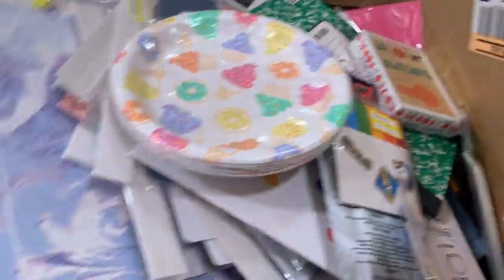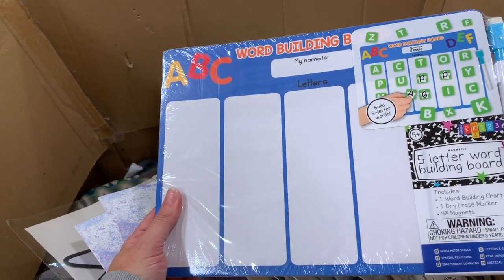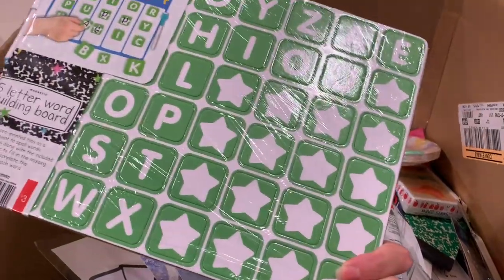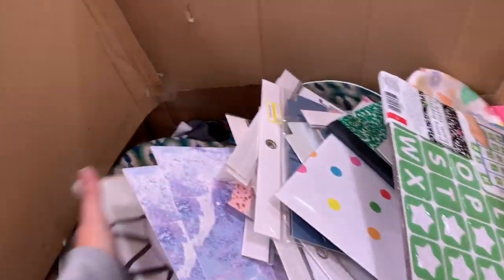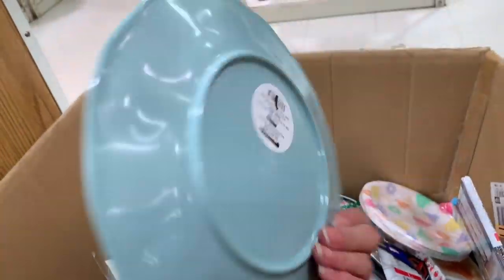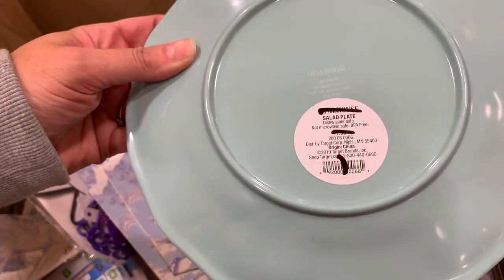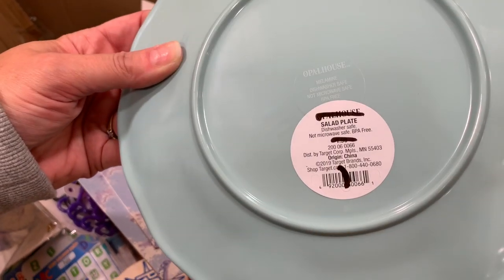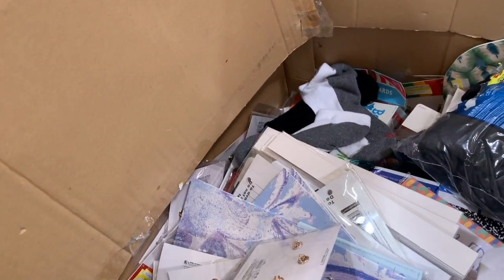They put a lot of Spritz items in here too, but where else can you go and get 20 paper plates for 33 cents? Ooh, what's this? A 5-letter word building board. What? It's like a dry erase, and then there's like little magnets. Some little plates. This is the Opal House brand. These were originally how much? Does that say $1.99 or $7.99? I'm not sure. Seeing that it's Opal House, it was probably $7.99.